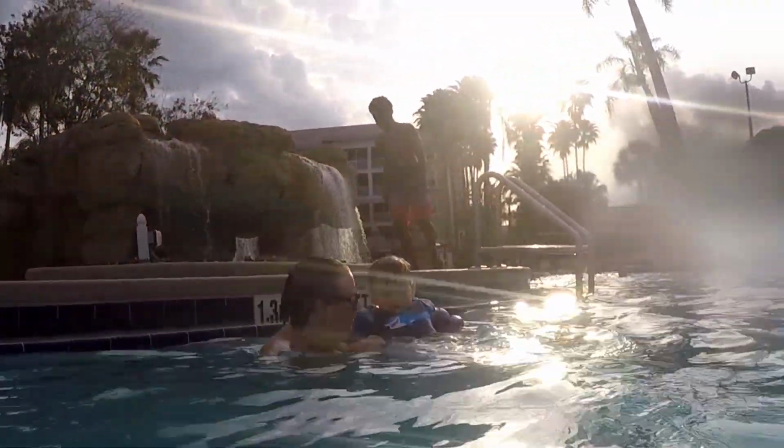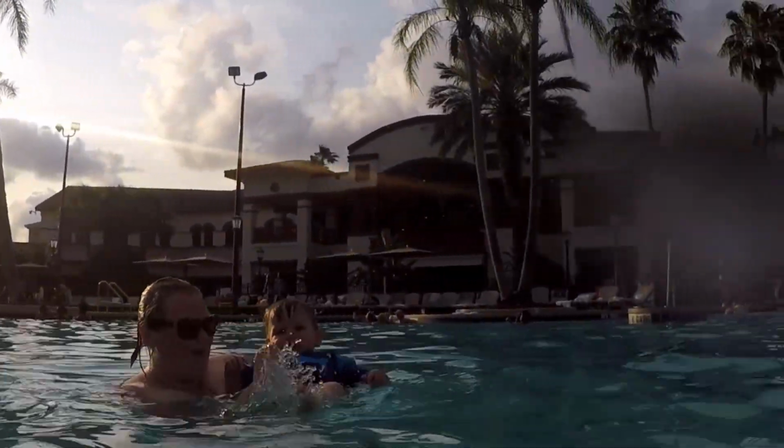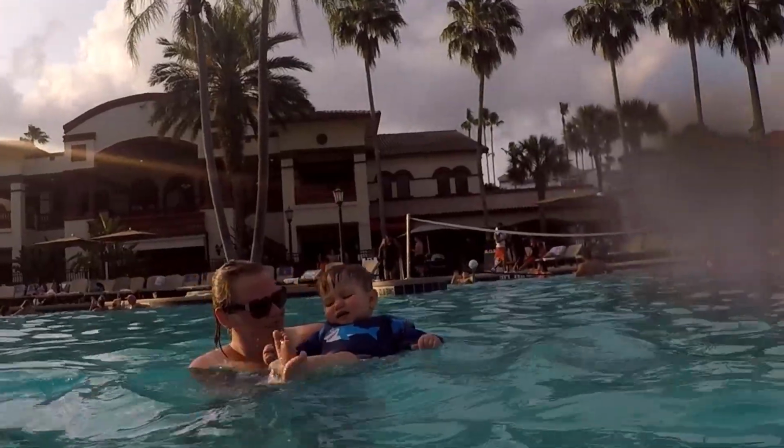Ooh, sun glare! Sun glare, baby! Yay! Because he loves swimming.